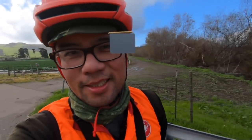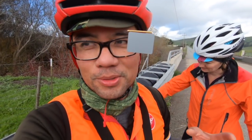Right, so we just turned off the highway onto this road called Turri, which has a special significance for us because it's actually one of the first routes that we went bike touring on. That's true. I think it's been, I don't know, probably the first time we rode this was like 11 years ago or something, so. Yeah.